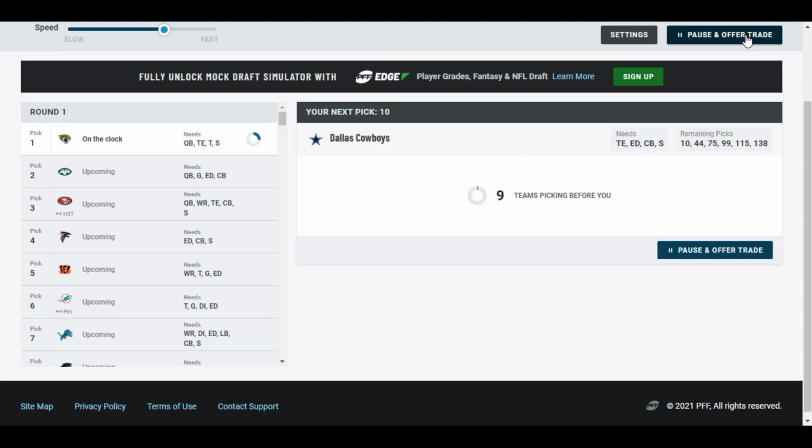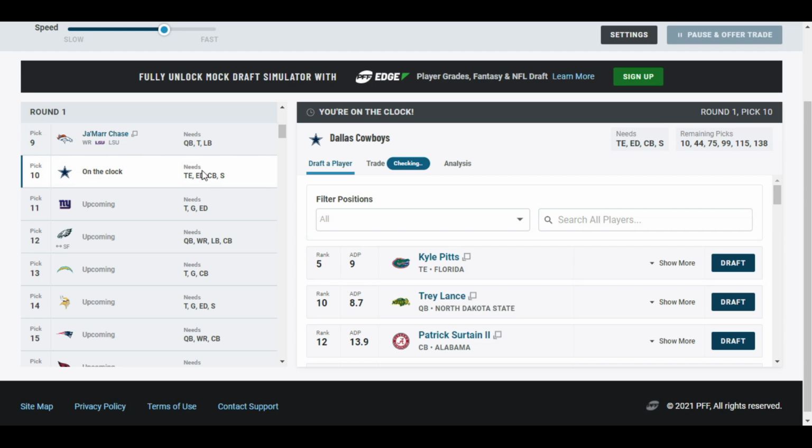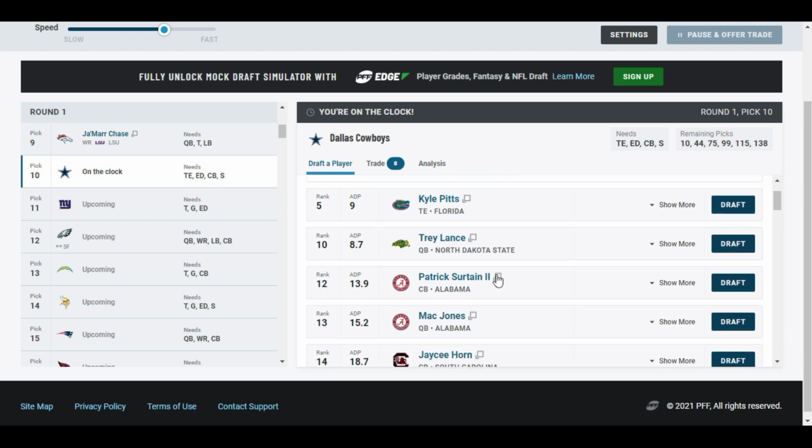All right, starting out, let's see who will fall to us at that 10th spot. Will it be Kyle Pitts? Oh, no. And yep, here we go. The exact thing that I had feared for. Kyle Pitts, Patrick Surtain, and J.C. Horn all available at the 10th spot. And I'm sorry, but I'm going Kyle Pitts, and you cannot talk me out of it.